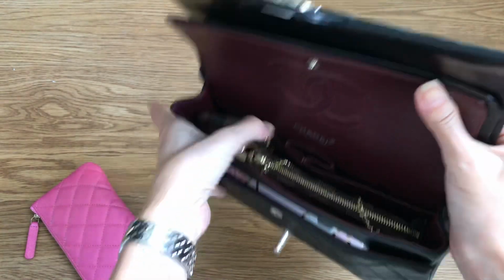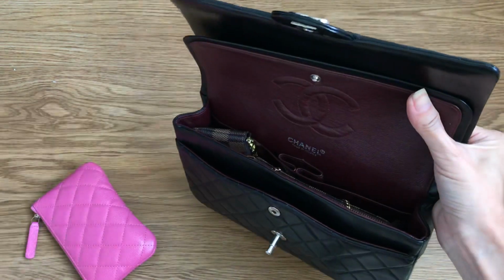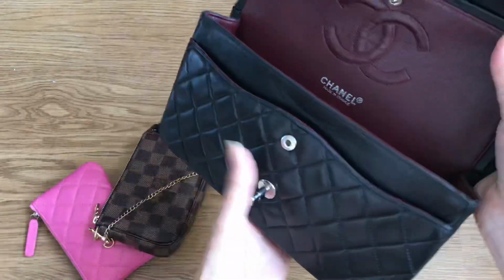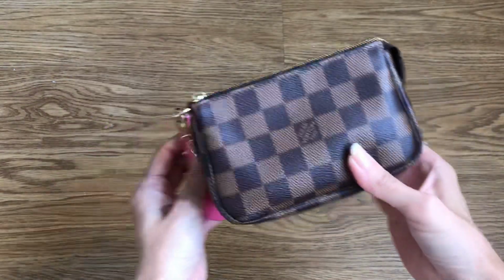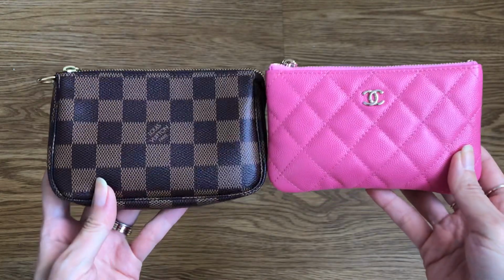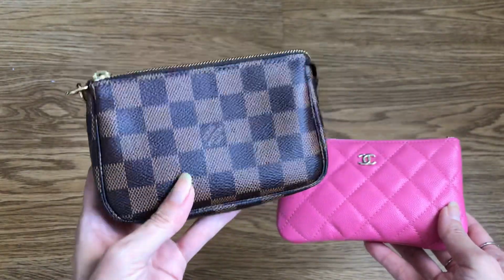Okay, and then there it is with the mini pochette. So I feel like I was all over the place with this video, and I apologize for that if I was, but I wanted to show you as much detail as possible. If you asked me which one I would recommend, I like them both. If I could only keep one, hands down, it would be the mini pochette.